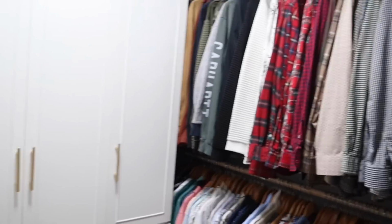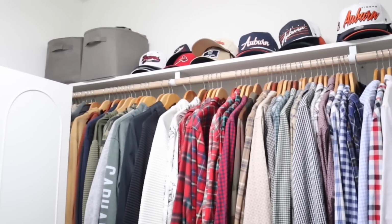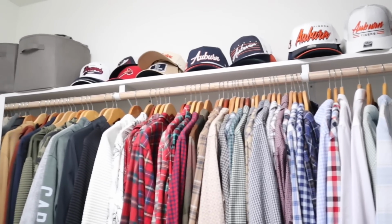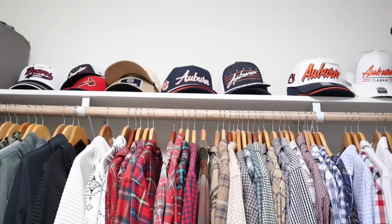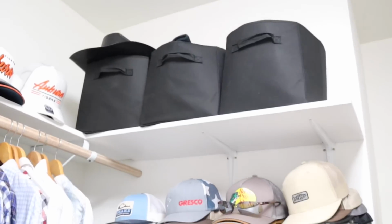And then Drew's side, I still want to organize it a little bit better. This is kind of a rough draft. I just want to live with it for a little while and see our everyday use out of it. And then we'll revisit this closet space. But Drew usually has his hats all lined up, a little bit more organized than that. He's just collected a few more. These are old hats. Drew collects hats. He loves hats.